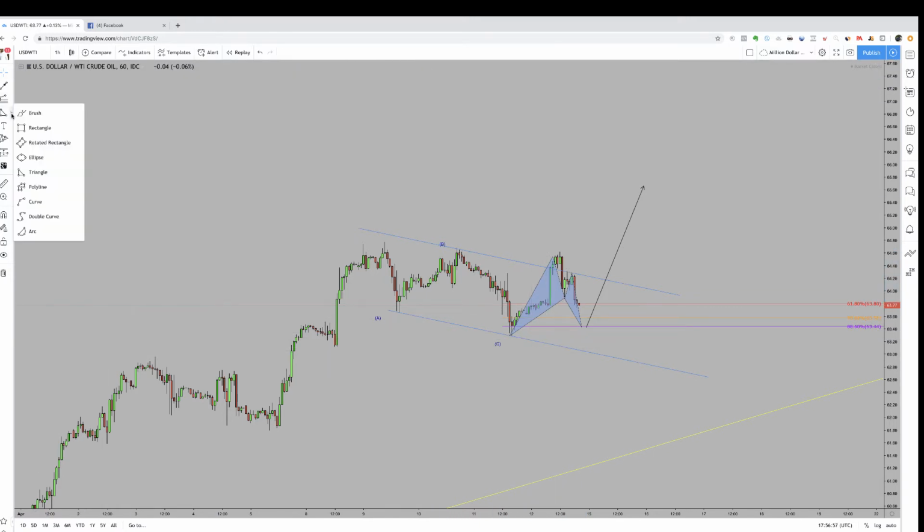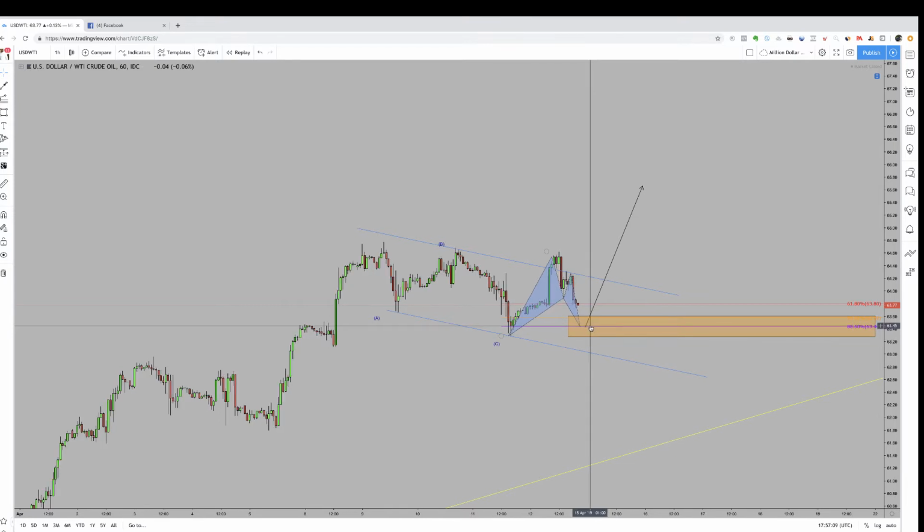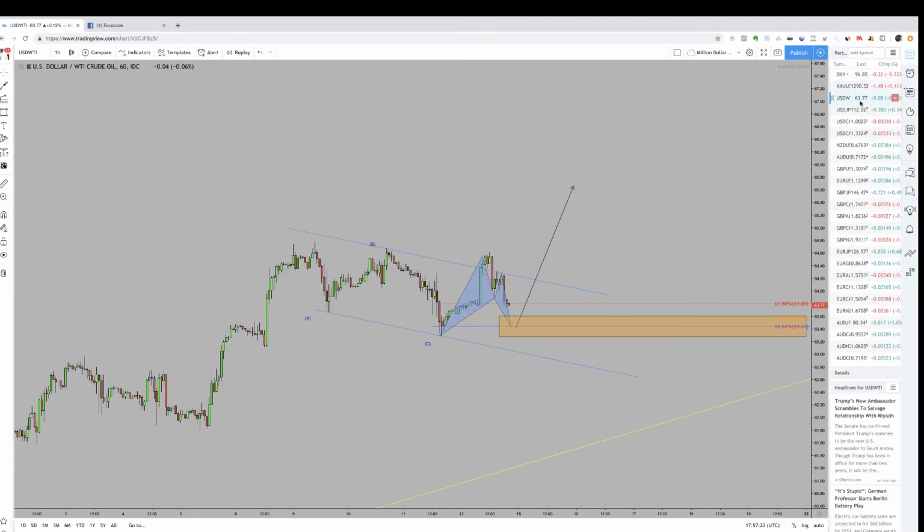Let's give us a nice kill zone in here. So yeah, just watch this demand area for oil. Just see if this pattern holds up. If it doesn't hold up, you all, like I said, we could be pushing down a little bit lower. But watch for the buy setup in oil coming this week. So that means watch out for Canadian dollar strength.